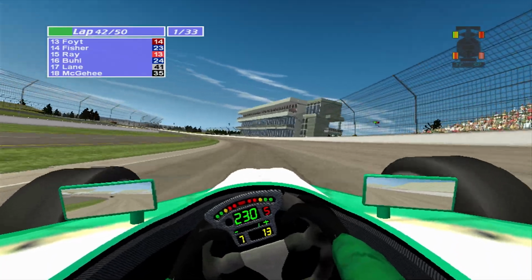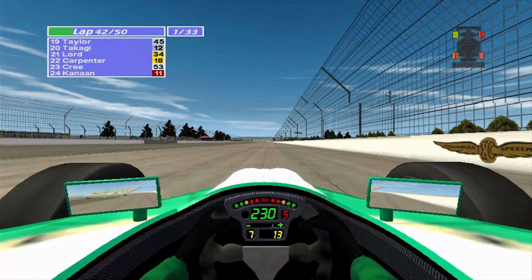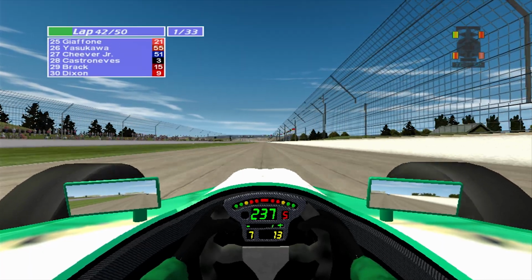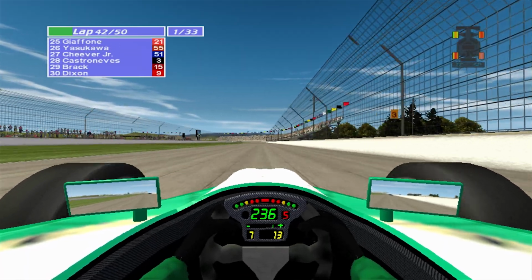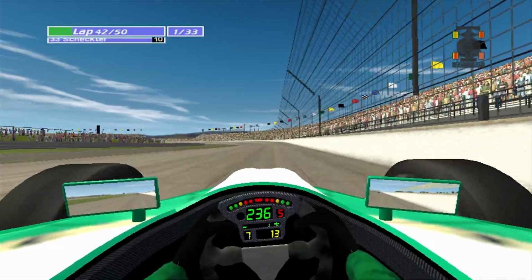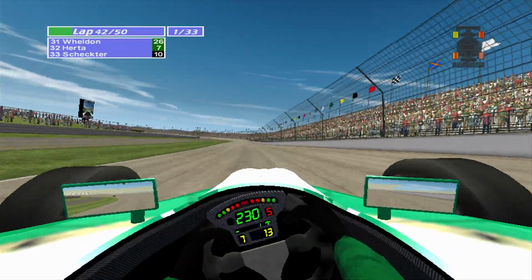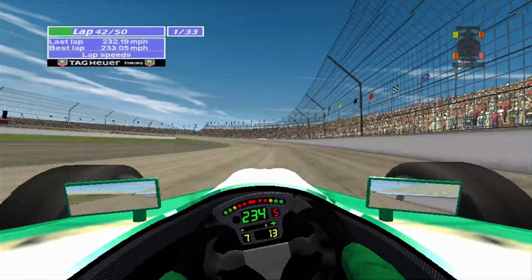So yeah, again, the setups that I use for the car, you can just find on GameFAQs or this, that and the other. They don't have a setup for Motegi for the 2005 edition of the game, but all the other setups work absolutely fine. So I think I'm going to be trying out different setups for the tracks to come.